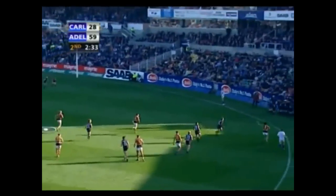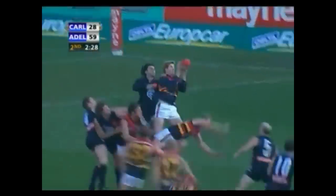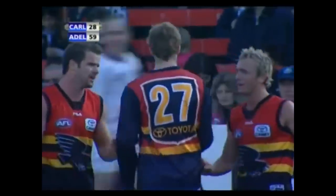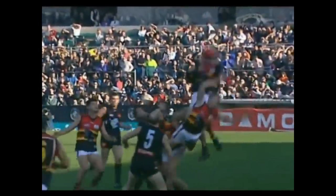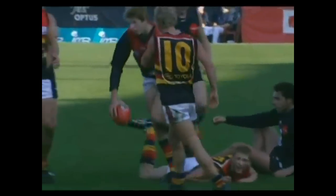Traffic. Massey on the end of the handball. Long towards the goal square. Burton over the top. Shell. Big mark. Oh. You've got to get high if you're going to get over Burton. Exactly right. And, gee, sometimes you put together a forward line, you say, gee, I hope they all, that is a great mark. I hope they all get involved. Well, today they have for Adelaide because they've all been able.